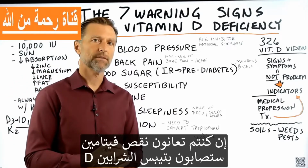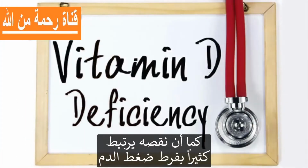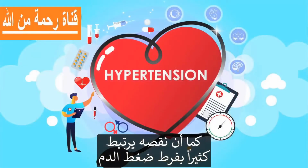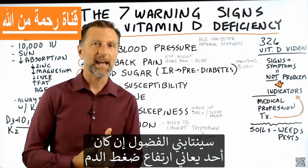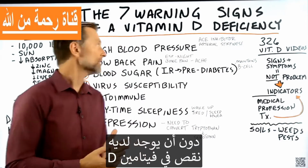If you're deficient in vitamin D, you'll get arterial stiffness. In fact, there's a huge correlation between people having low vitamin D and having hypertension. In fact, I'd be really curious if anyone who had high blood pressure didn't have a vitamin D deficiency.